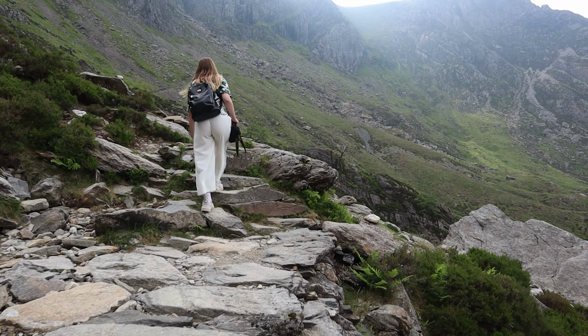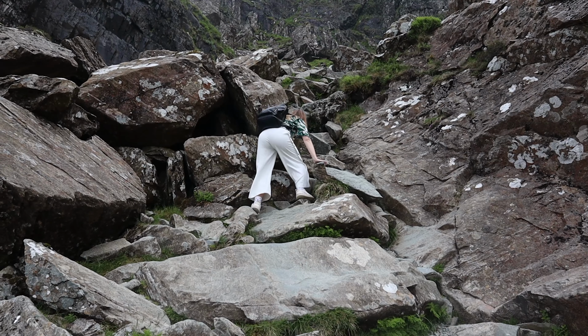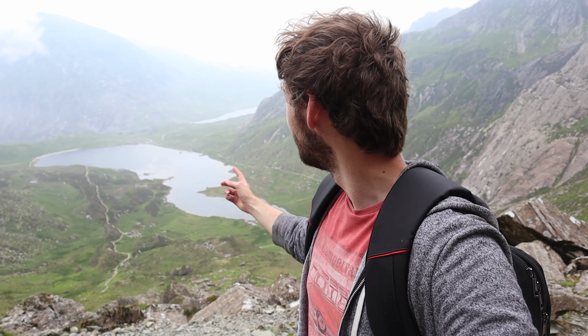So yes, the cloud has cleared and we can see absolutely everything, which is awesome. This is a bit of a scrambling section that we've hit now. We might not make the full summit as it's starting to get a little bit darker. We picked to do this in the evening, which I would totally suggest, by the way. We just have something else that we want to get to after this. And to be honest, this view is blowing my mind already.